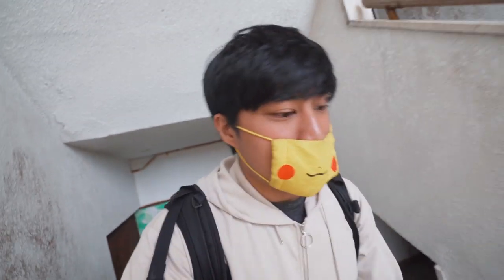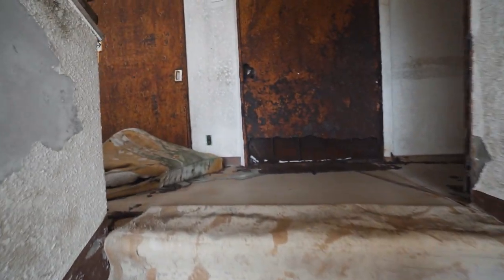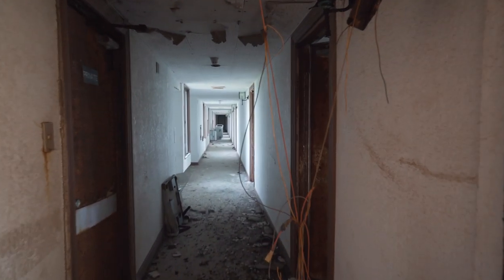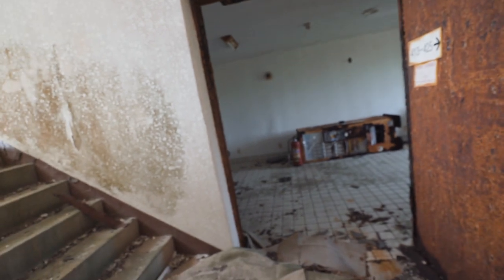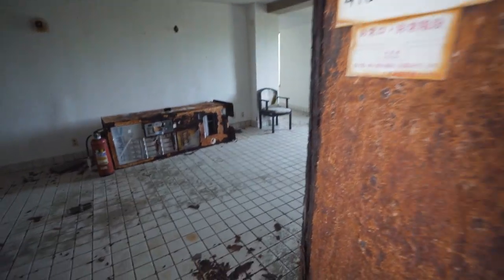Moving on. I think this is like the third floor. I'm sure some of these rooms look very similar to the bottom ones, but this is something different. See, the door downstairs should be like this and not closed. Let's try to see what the rooms look like.